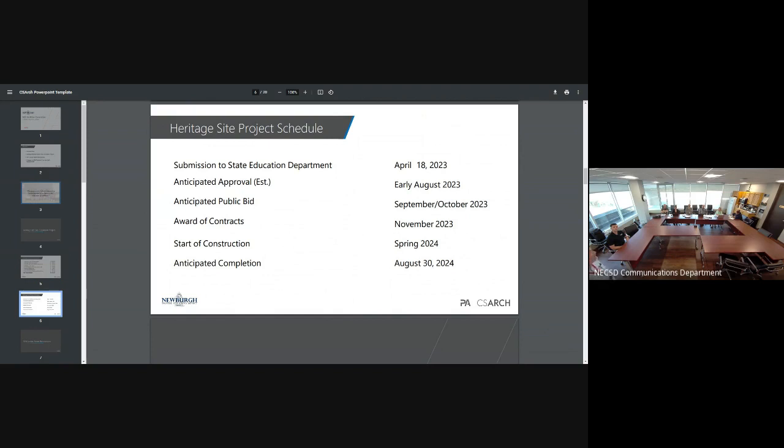I don't expect we'll go beyond that. We'll have some closeout beyond that, of course, but we'll be substantially complete and ready for operations on August 30th, ready for the school year. It's not that significant. Plus, if we get an early jump on it, we'll be well ahead of it.